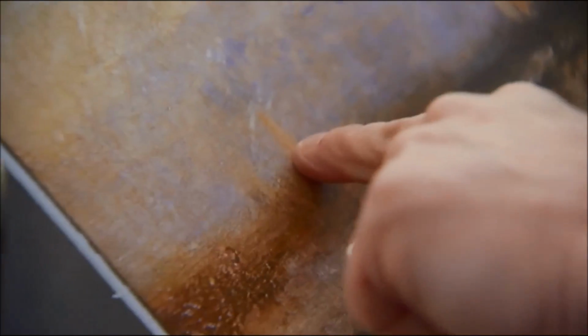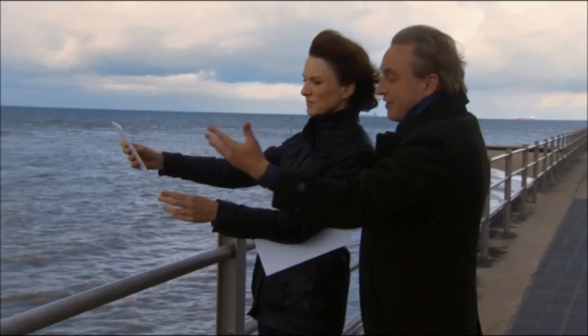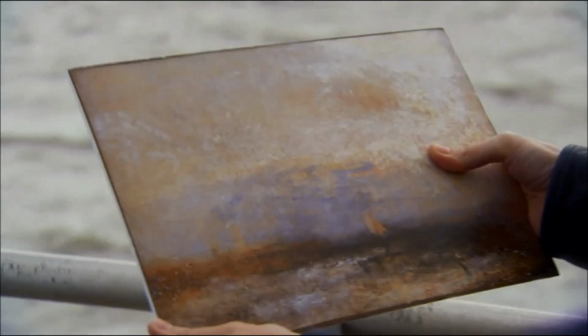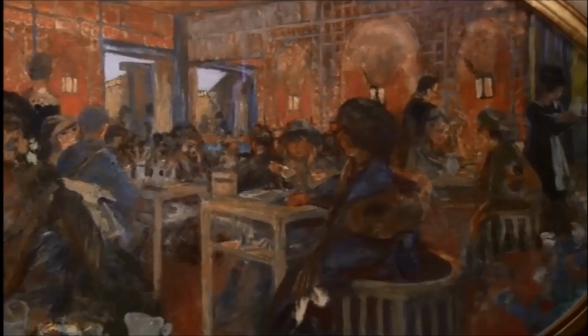Well, there again, you can see it. A tower, which is in fact a lighthouse. I give you the lighthouse. And there on the left, the clock tower. This is the view that Turner encountered. It's such a chic and genuinely beautiful object.